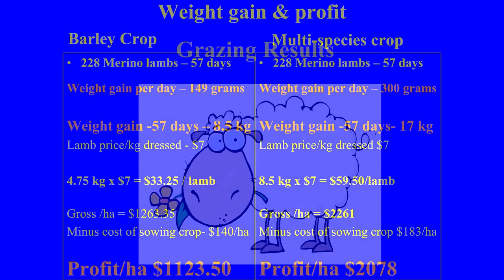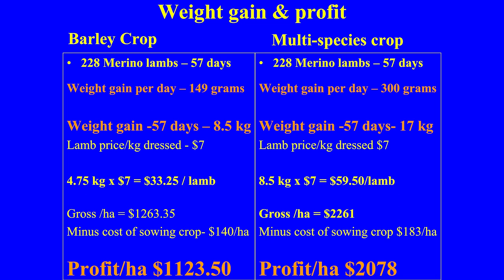I'm not going to go through this in much detail at all, other than that there was 300 grams per day compared to 149. There was double weight gain per day. And after 57 days, 2 months, there was double weight gain. 8.5 kilos these lambs had put on compared to 17 on the multi-species mix. So they did really well on it.